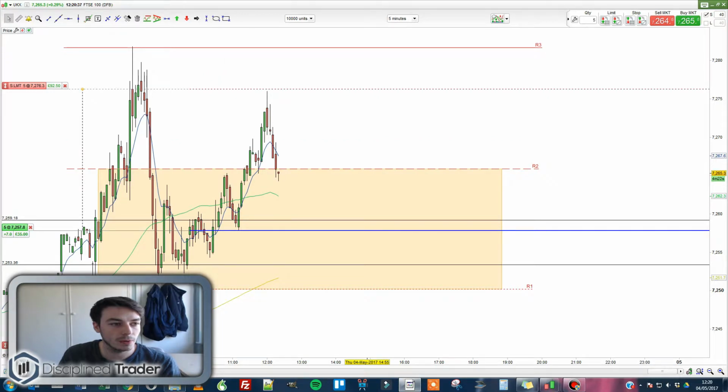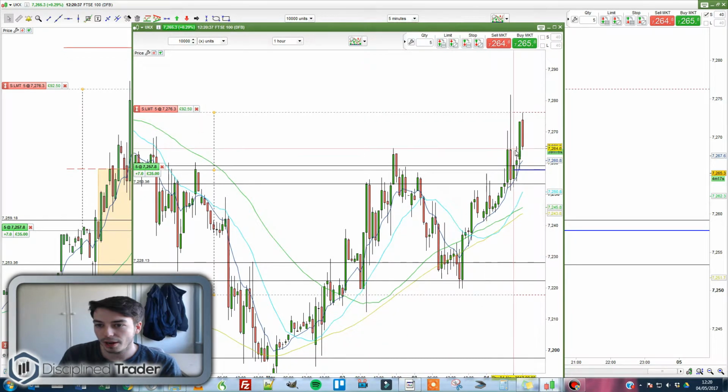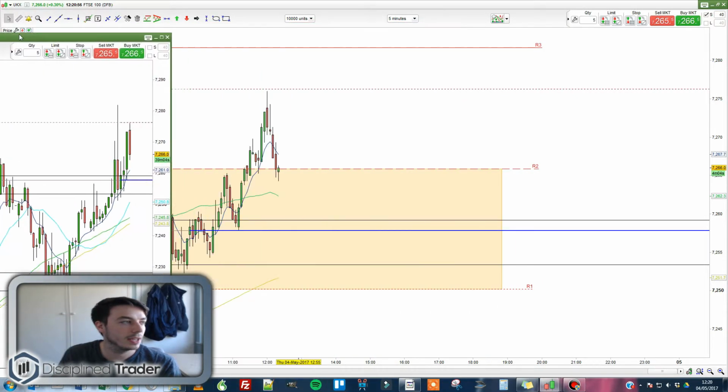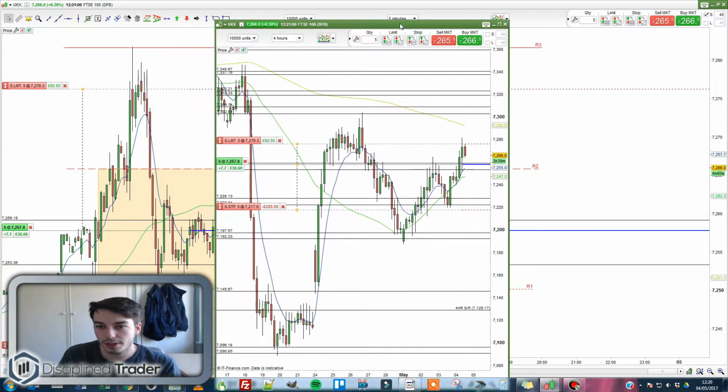But I'll tell you why I was happy to hold in the trade. First of all, we've got this close on the hourly chart, you can see this big green bullish candle closing at its highs. I fully expected this to carry on moving up, and again, if we look at the 4-hour chart, you can see that we've got this 4-hour 200 that's not been tested for a long old time. I thought price might want to come up and test this 200.